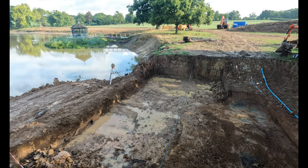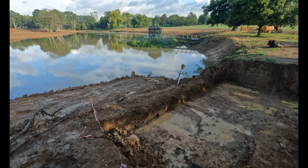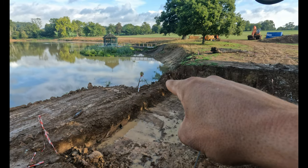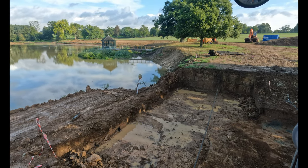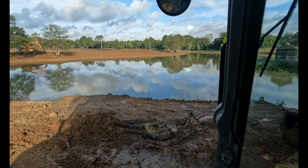Yeah, there's a lot going on. Still need a bit of work with the bank. Still have to marry that bank up to that bank. So that bank has to marry up with that. But we got our pipe in there and the water runs out there at the moment. So we have to wait with that until we're ready for taking the actual pipe out.